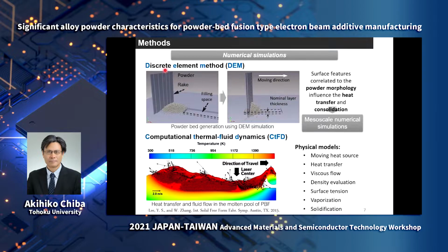Here shows the discrete element method, DEM, to simulate the powder bed making for powders. And also mesoscopic numerical simulation for melt pool were applied to analyze the fusion process on powder layer composed of two types of powder, thereby verifying the significance of powder characteristic in defect suppression of EV-PBF built in Inconel 718.